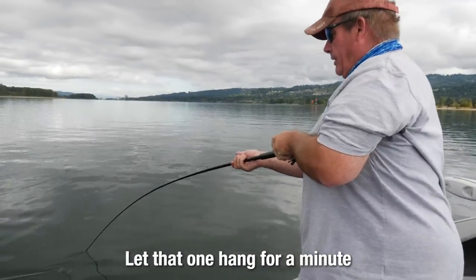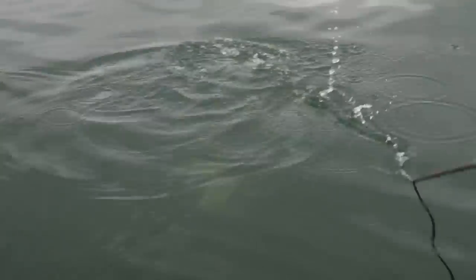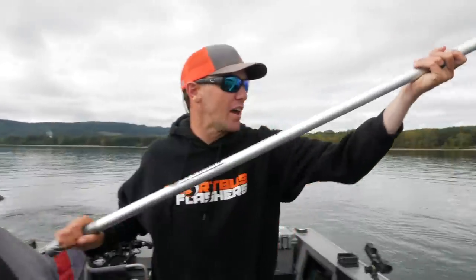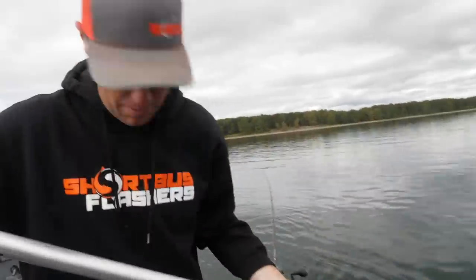Let that one hang for a minute. I think it's just a jack. Is that a coho? No. Small fish. Nice little... He's gone. Go ahead, take his. Yeah, let's go. No, that fish just ran. Let's just get in mine. Yep, let's get this one in the boat.